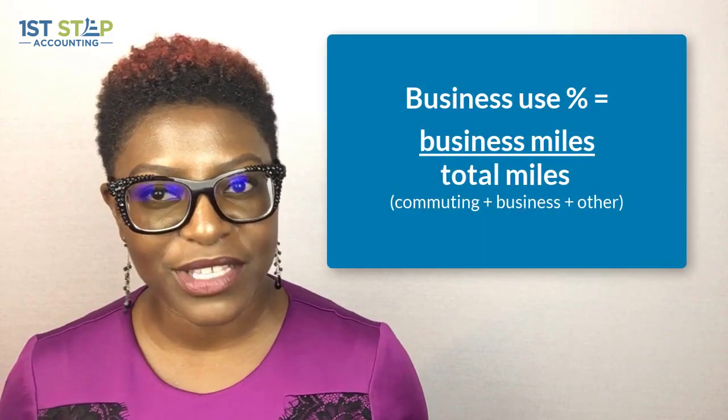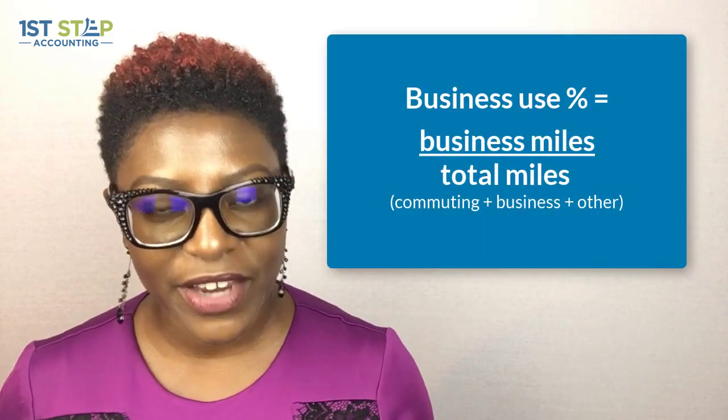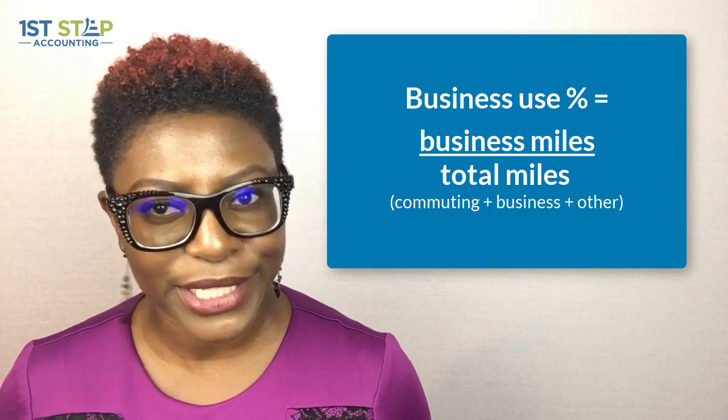Now I know you're asking, why do I have to keep track of all these different types of mileage? In order to take this auto deduction, we need to come up with your business use percentage. And the way we do that is by taking these miles and adding them and dividing them to figure out how much of the mileage is really your business use.